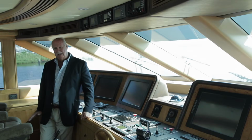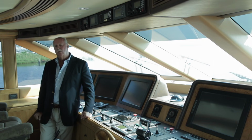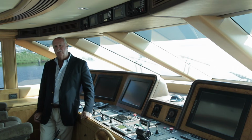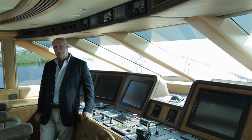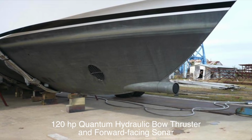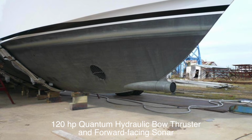That was again designed from the beginning, knowing that she was going to be fished very hard. The idea was that we needed to make sure that she could back quickly on a fish. With her bow thruster and her twin 3512 Caterpillar engines, she's very agile for a boat of this size.